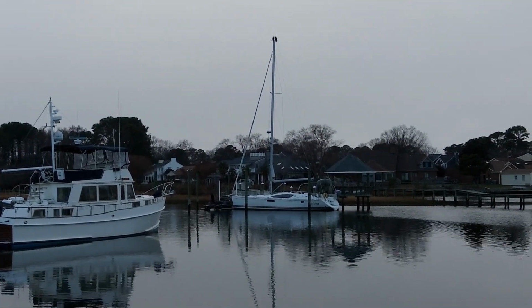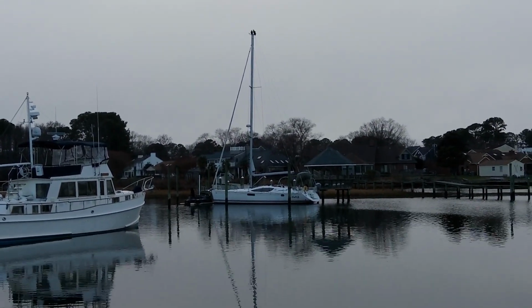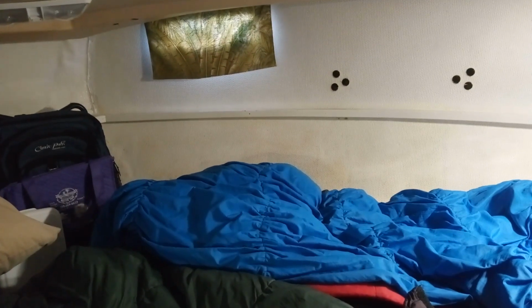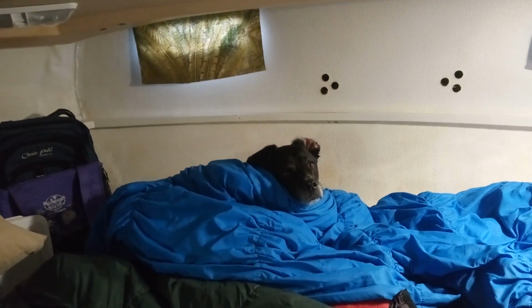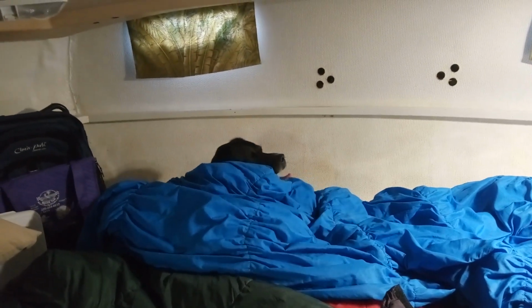There's a pair of bald eagles on the top of the mast of this catamaran up ahead. Where's Bodie? Bodie, are you ready for breakfast? It's time for Bodie Dog's breakfast.